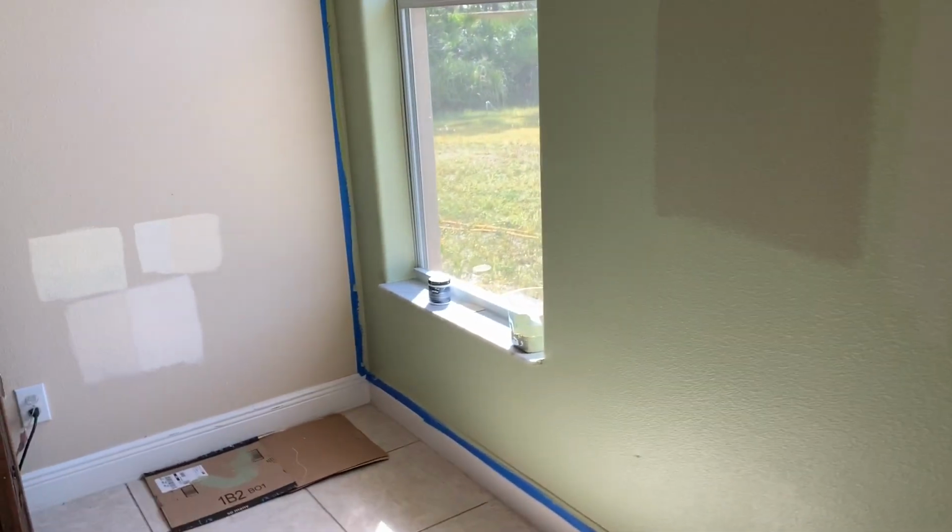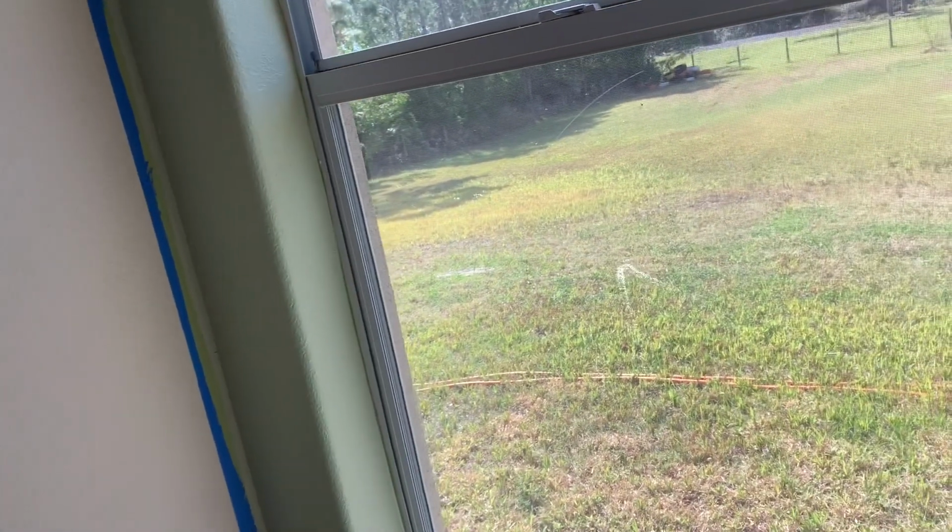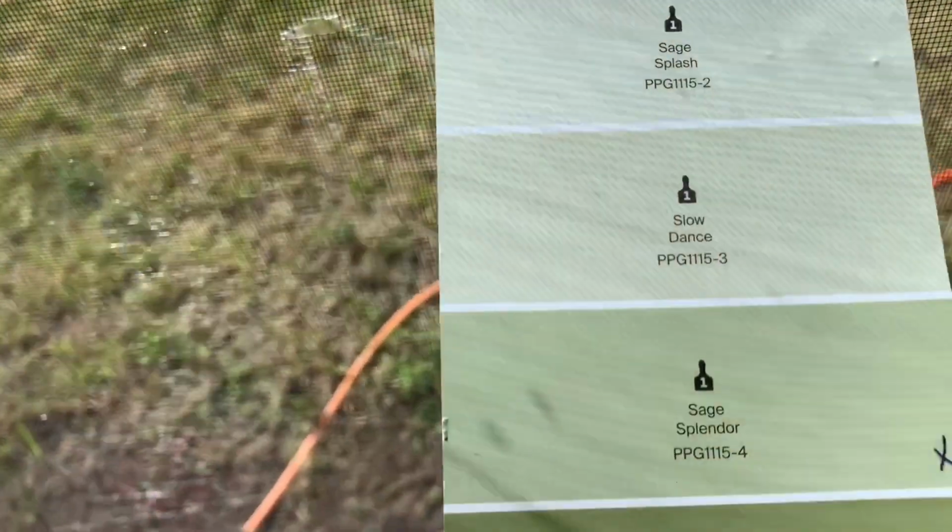It's not. It's green. But I did notice in the car when I was showing you the samples that close up the colors were coming off true. So let's see if I can do that again. I think maybe with a little bit of sunlight. Yeah, those are the true colors.